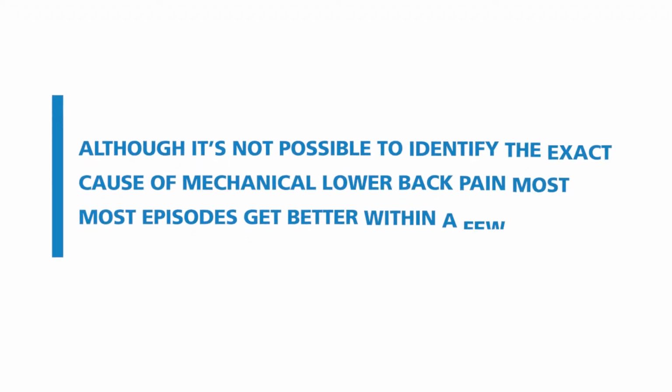The way we understand mechanical low back pain has really changed over the last few decades. We now know that in most cases, although it's not possible to identify the exact cause of mechanical low back pain, most episodes get better within a few weeks. We also know that any kind of structural damage is rare.